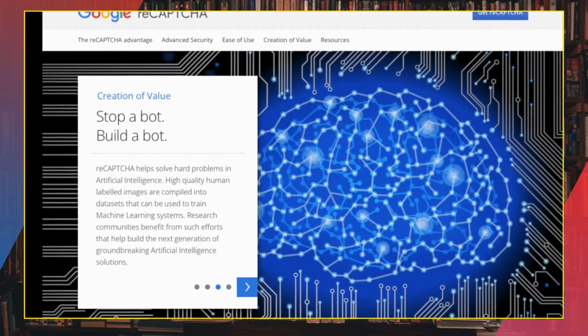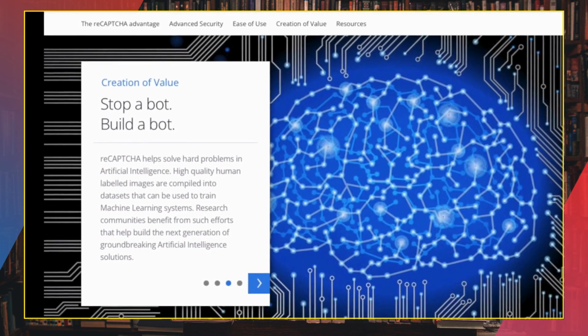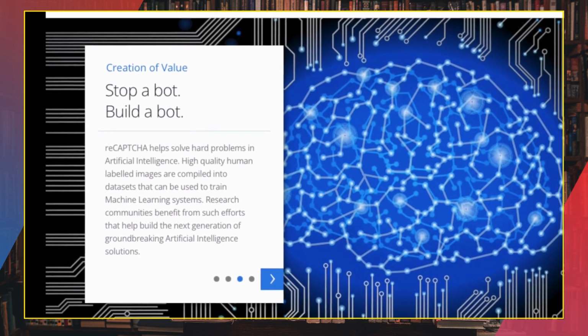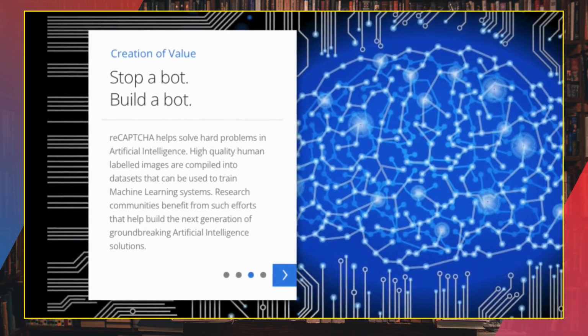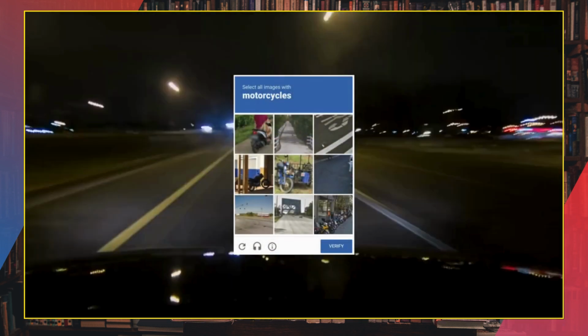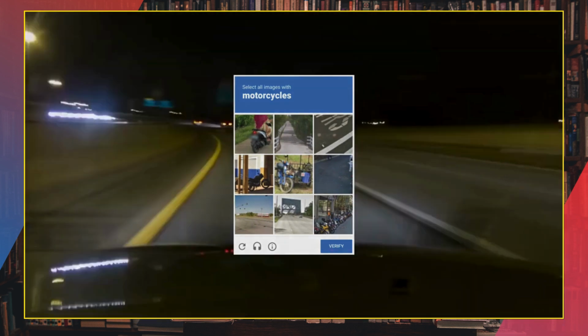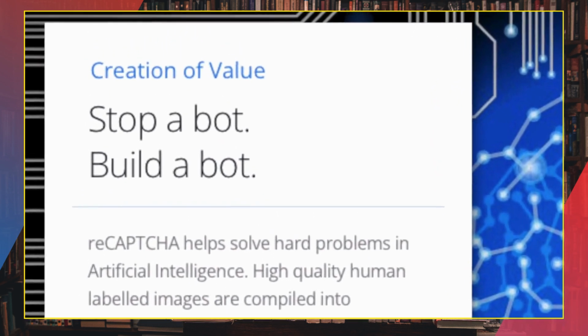Tucked away on Google's reCAPTCHA website is the following statement. High-quality, human-labeled images are compiled into datasets that can be used to train machine learning systems. Research communities benefit from such efforts that help build the next generation of groundbreaking AI solutions. There has been some speculation as to what type of AI Google have enrolled us to build, but this remains unclear. What is clear, however, is that Google are utilising the work we do when completing reCAPTCHAs not just for site security, but for the creation of value.